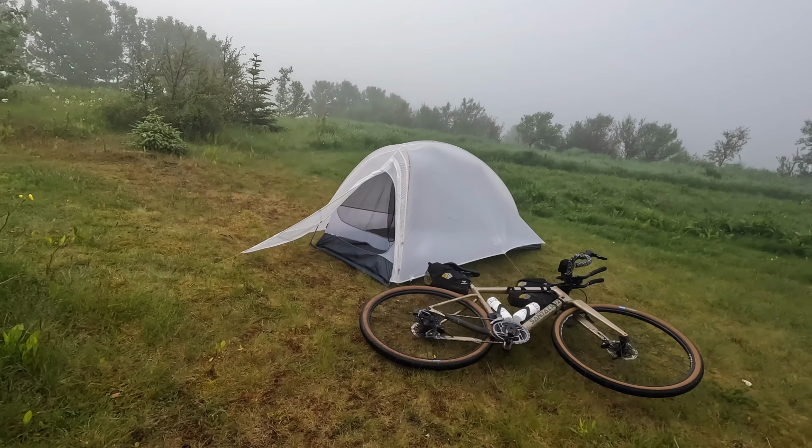All right, this is it, home sweet home. Got the bike, got the tent. 7 a.m., gonna start stage 3 after I pack my soggy tent up.